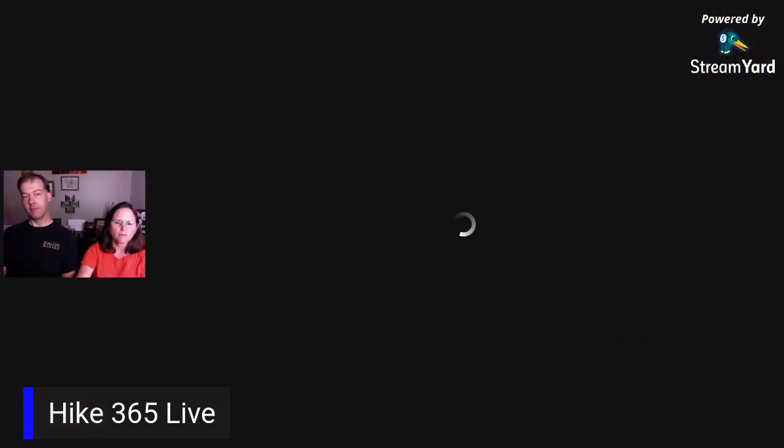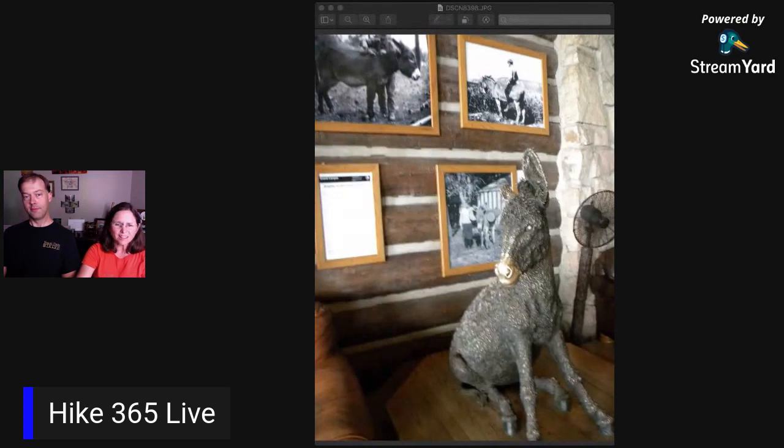Oh, can anybody tell me the name of this little guy? It's a burro, and he was known for hiking the trails, being on the trail in the North Rim. Do you ever remember the name of him, Matt? It's Bob. It is not Bob the Burro. I do know the name, but I don't want to give it away in case someone else gets it first. Oh. It's not Eeyore.